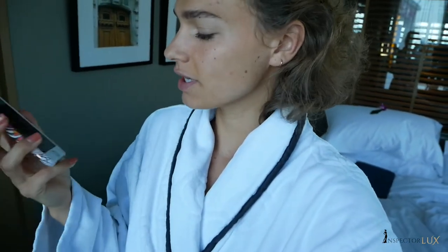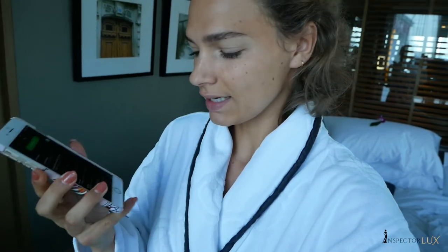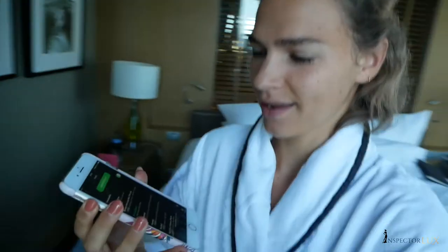Cheers. I forgot to tell you, there is a Bose music system installed here, so I just connected it to my phone and now I have music in the whole suite.